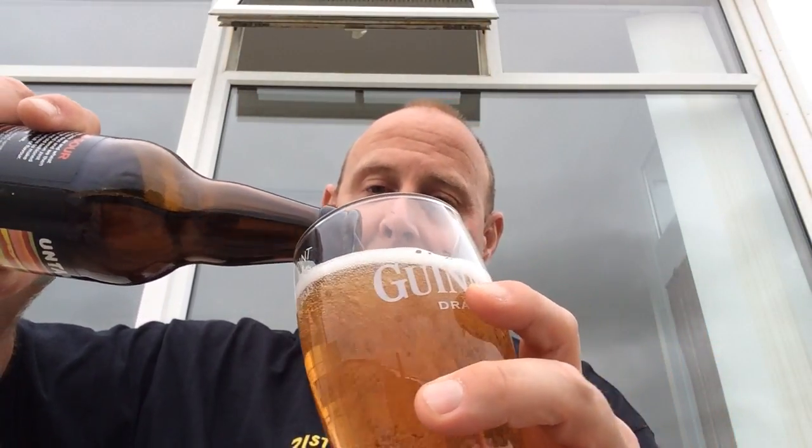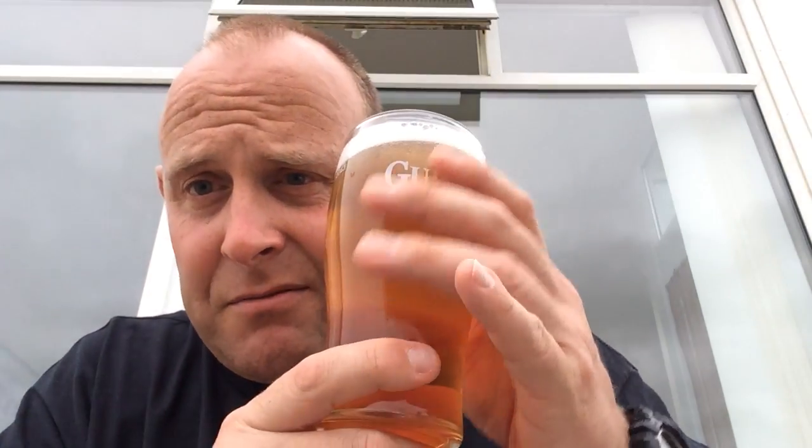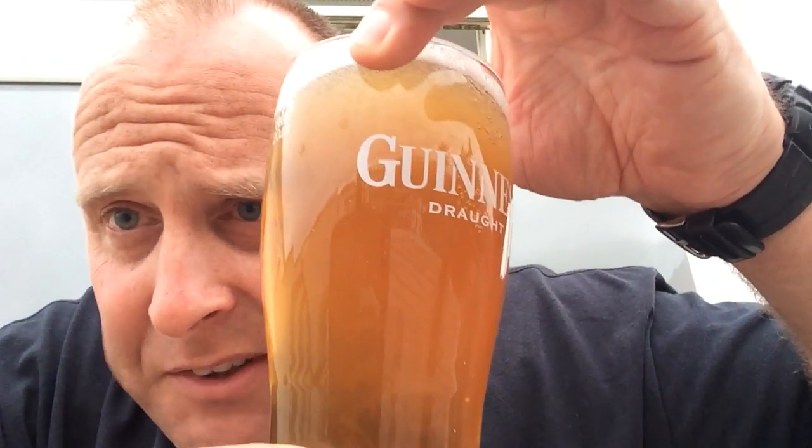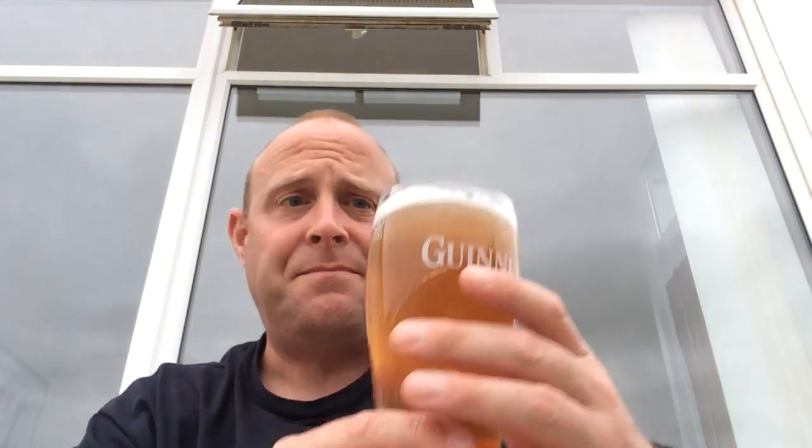Blimey. Okay, that'll do. That's pouring with lovely carbonation. That's a one finger head. Really good. I don't know if you can see that in there, but the carbonation is excellent. And the sour notes, I can already smell them from here.